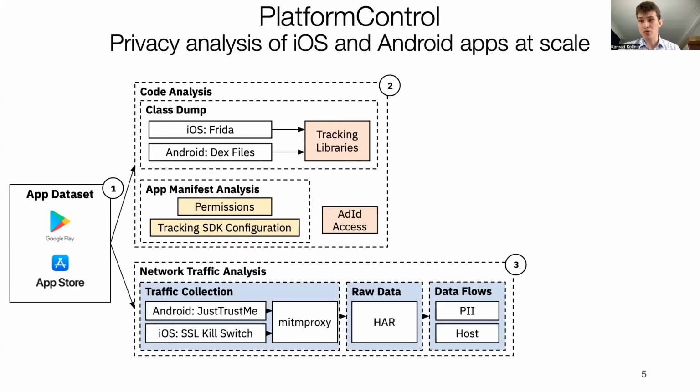As many of you know, the sort of code analysis I've described up until now comes with a range of limitations, specifically that you never know whether what you find actually happens in practice. And so in addition to the code analysis, we did a network traffic analysis in the usual way, disabling certificate pinning using the open source mitmproxy tool to collect network traces and identify problematic PI and contacted hosts in the network traffic.